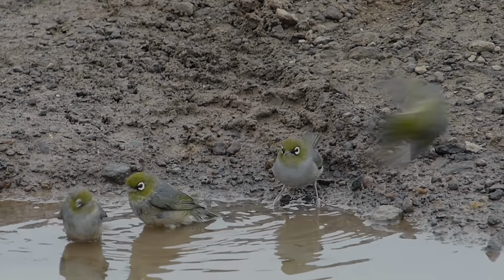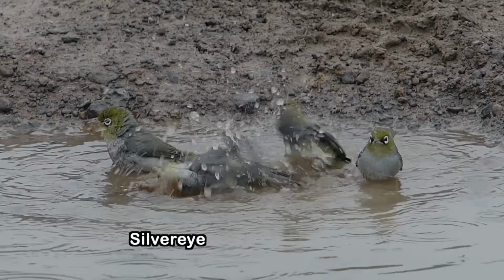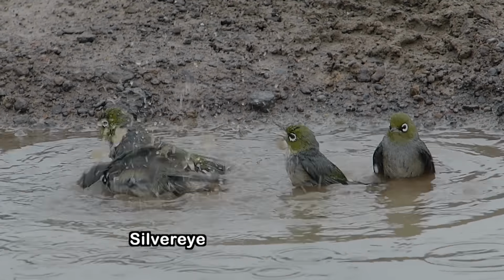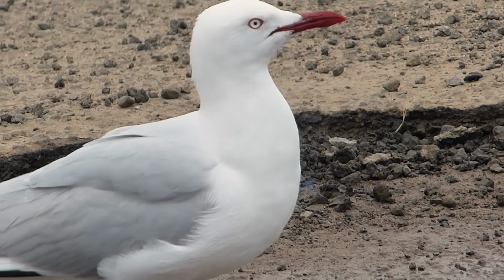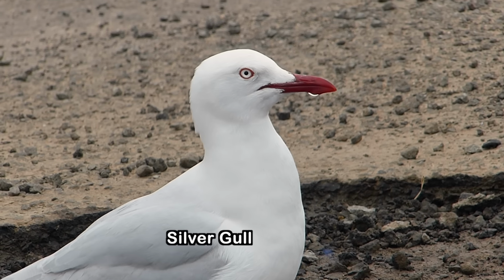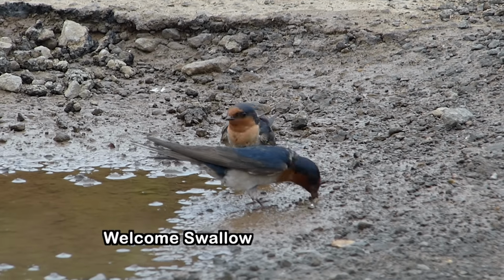A puddle by some roadworks makes a convenient bathing spot for a flock of silvereyes, a widespread species with different races adapted to various habitats. It's also attracted Australia's common seagull, the silver gull, and welcome swallows, collecting mud for nest building.